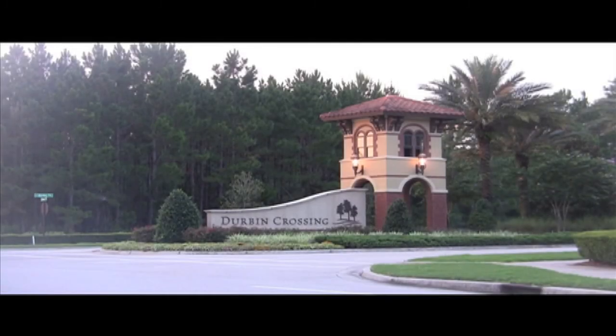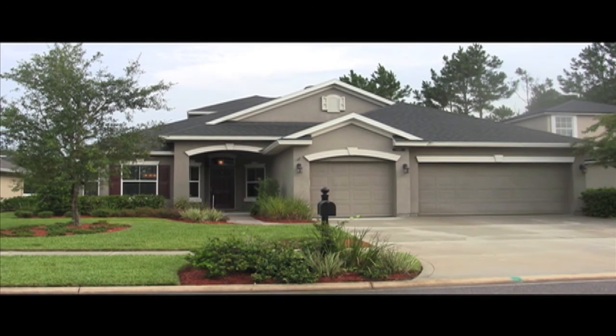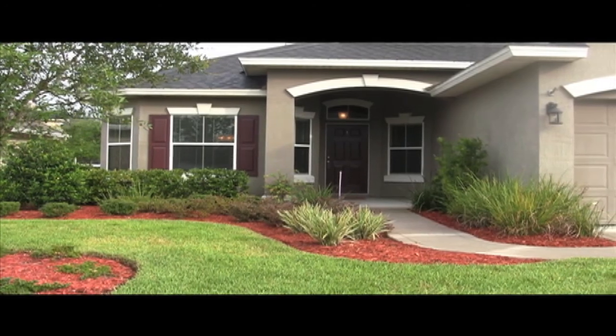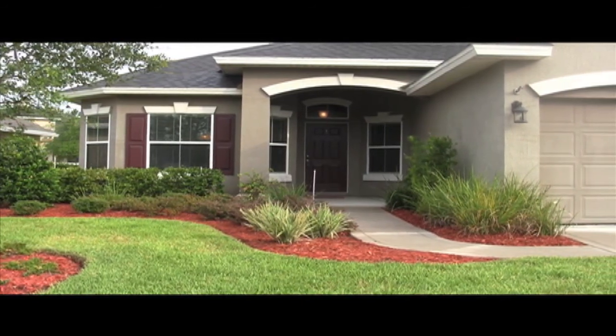Welcome to your new home. Located in beautiful St. Johns County in Durbin Crossing, one of the most sought-after neighborhoods in the state. The CDD fee has been paid off on this beautiful 5-bedroom, 3-bath, almost 3,200-square-foot home on a large fenced lot with upgrades galore.